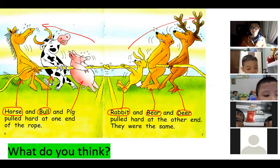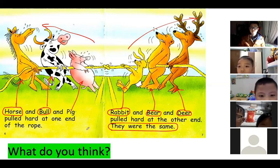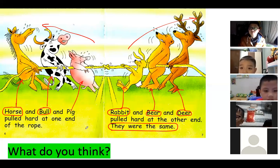You don't know. Okay, we don't know. Let's read. Listen to me, everyone. Horse and bull and pig pull hard at one end of the rope. Rabbit and bear and deer pull hard at the other end. They were the same. What does this mean, they were the same here? They pull the same. Like this. They are the same strong.